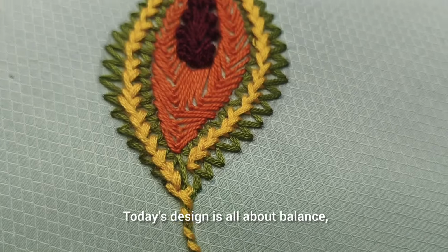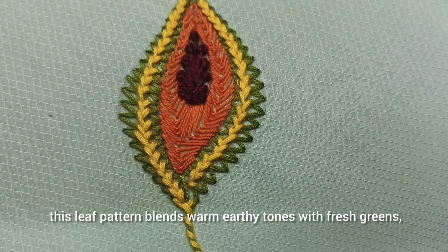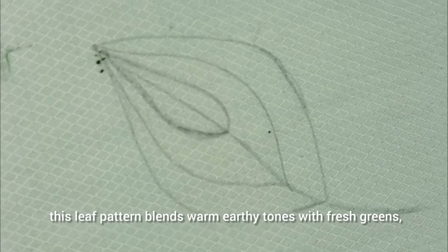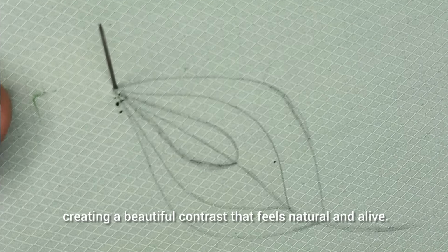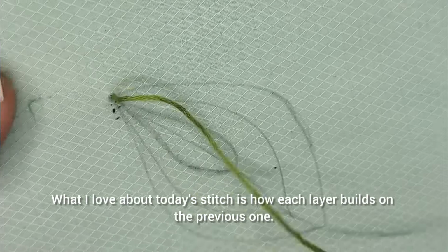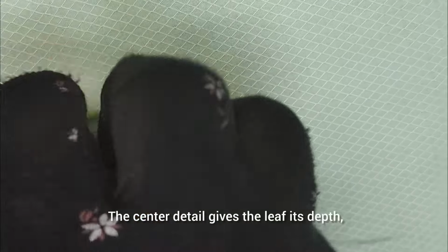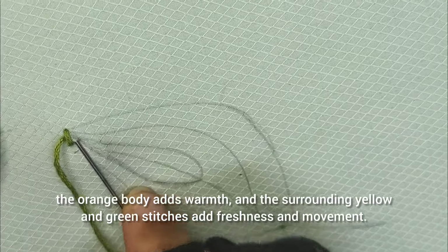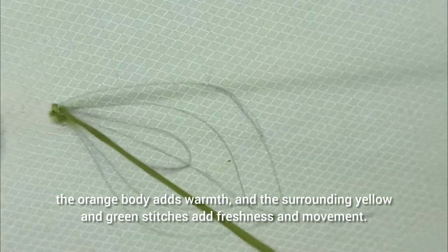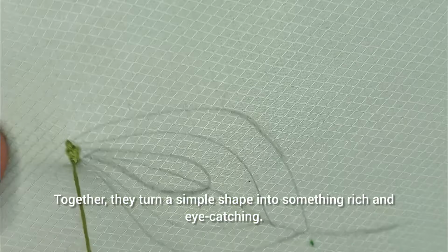Today's design is all about balance, texture, and color harmony. As you can see, this leaf pattern blends warm earthy tones with fresh greens, creating a beautiful contrast that feels natural and alive. What I love about today's stitch is how each layer builds on the previous one. The center detail gives the leaf its depth, the orange body adds warmth, and the surrounding yellow and green stitches add freshness and movement. Together, they turn a simple shape into something rich and eye-catching.